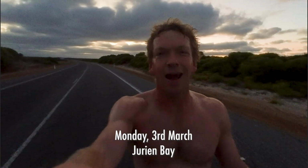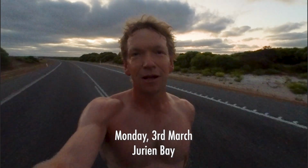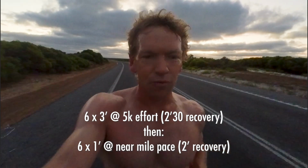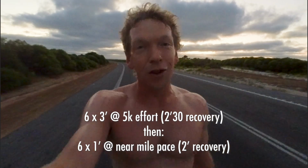Well, some speed work today. It's a long weekend, so I'm out in Jurien Bay to see my brother and his family. So running out on the main highway today, but keeping it safe. So yeah, speed session, 6 reps at 5K effort, and then another 6 kind of fartlek 1 minute reps at, well, faster than 5K pace. So definitely feeling some fatigue after this build up of mileage and all that stuff, but I'm hoping I can get it done. But yeah, feeling a bit tired today.